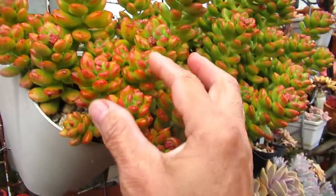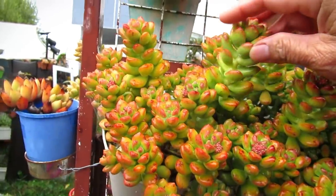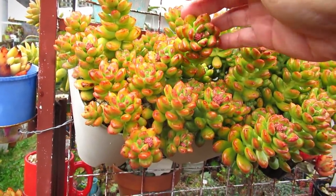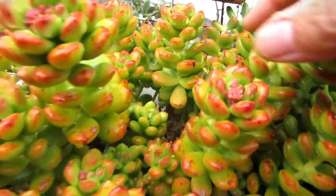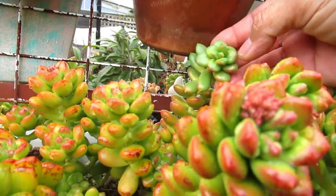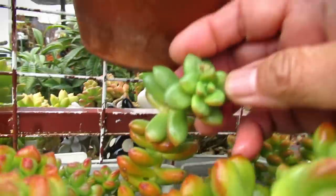Frost or no frost, you have to keep them in the sun, because the minute you put them somewhere shaded, they're not going to color up like this. Oh, gorgeous. There'll be more on the green side, like that one in there. See, they're going to look more like that. But look, it's got chiseling. So look at the face.